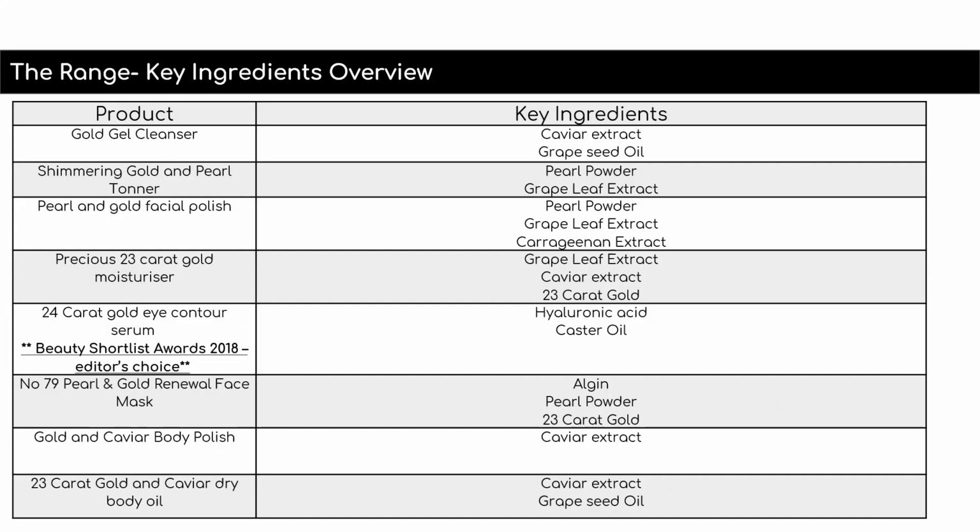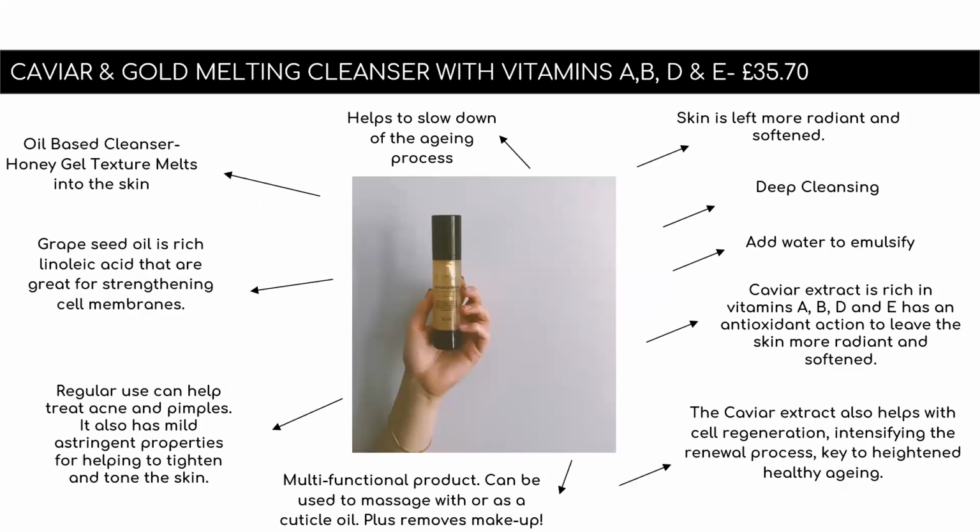So you can see here, just within each product, which key ingredient is in there, and then our gold eye serum was shortlisted for an award in 2018. So if I start with our gold melting cleanser with vitamins A, B, D and E, £35.70 to retail. So it is an oil-based cleanser, so it's a honey gel texture that does melt into the skin, and then you can add water to emulsify.